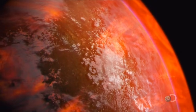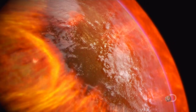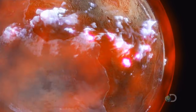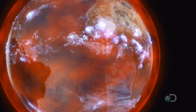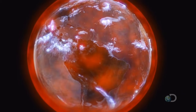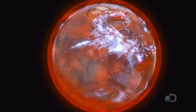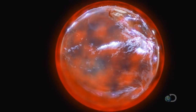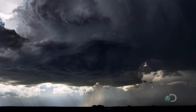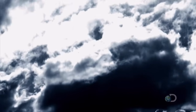The ionosphere acts as an electrical conductor. It distributes the charge all around the globe. And we now know that without this global electrical circuit, there may well be no life at all. It's all due to an incredible chemical reaction, which takes place inside thunderclouds as lightning strikes.